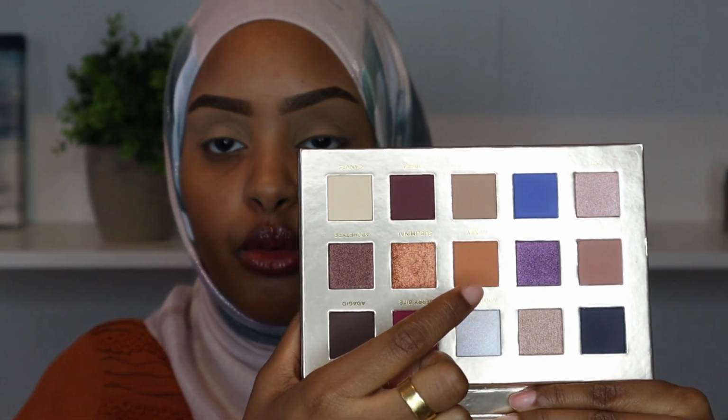So I'm gonna use this shade right over here and it's called Honey. It's like this beautiful light brown, but it's giving me pumpkin spice vibes, okay? So I'm just gonna go in with my NYX number 16 brush and I'm gonna start to work that onto my lid.